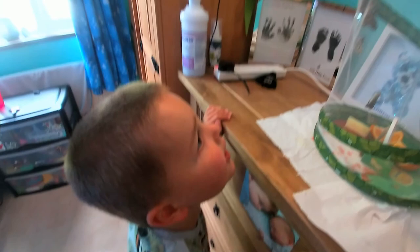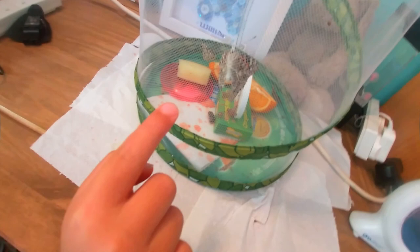Right, so I'm going to put it on the floor and change their orange and put some more water. Are you going to put that on? Are you going to touch it?